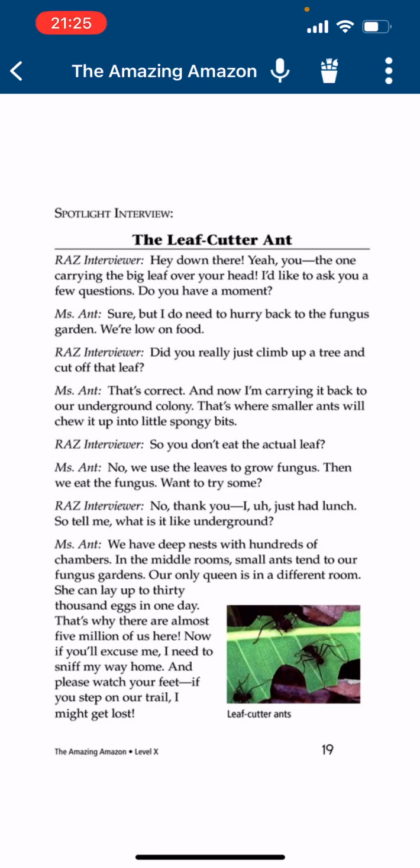So you don't eat the actual leaf? No, we use the leaves to grow fungus. Then we eat the fungus. Want to try some? No, thank you. I just had lunch. So tell me what it's like in the underground. We have deep nests with hundreds of chambers.